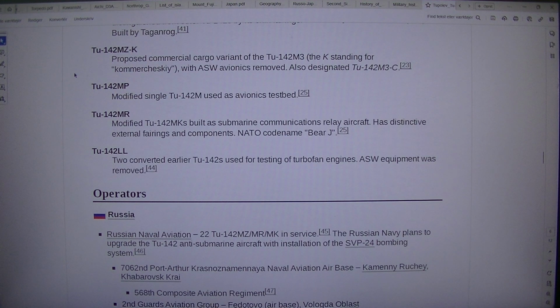25. Tu-142MK, modified Tu-142Ms built as submarine communications relay aircraft. Has distinctive external fairings and components. NATO codename Bear J. 25. Tu-142LL2, converted earlier Tu-142s used for testing of turbofan engines. ASW equipment was removed. 44.